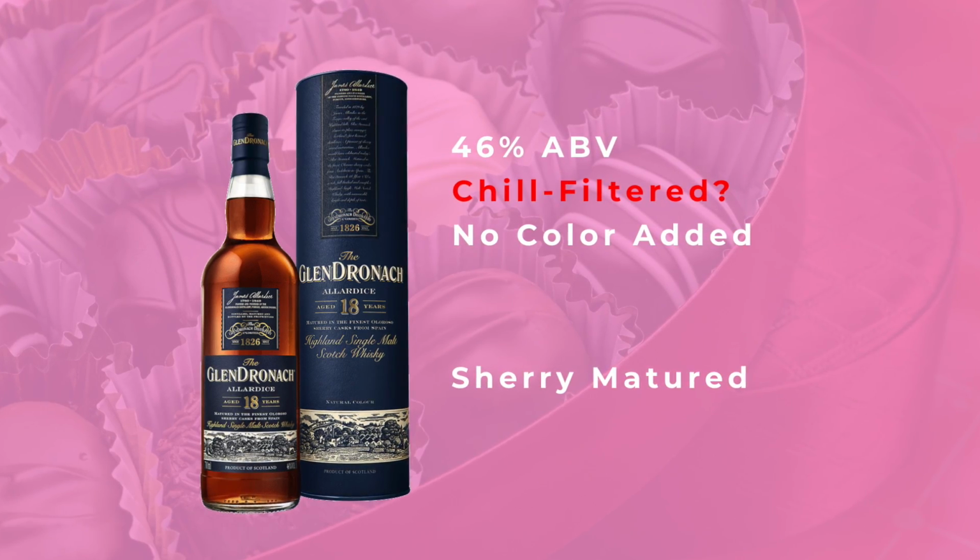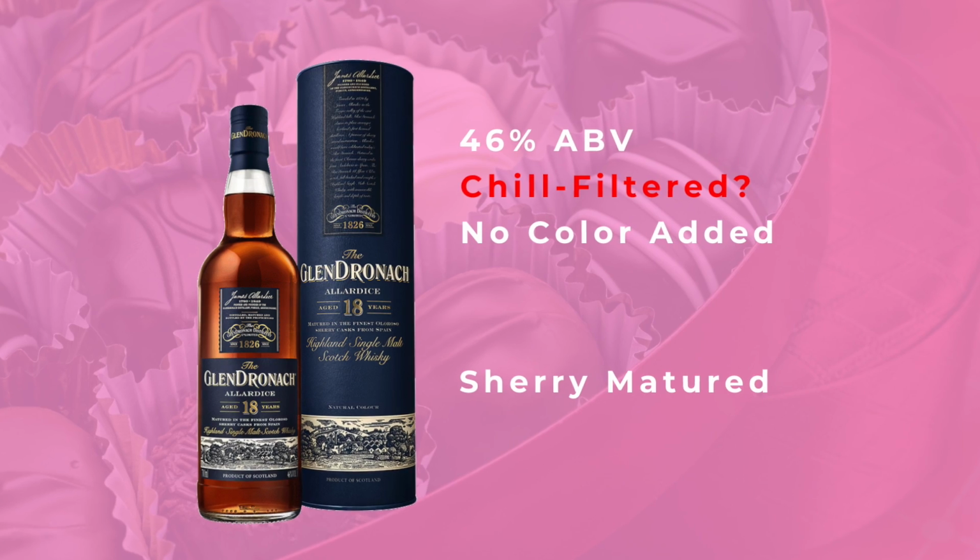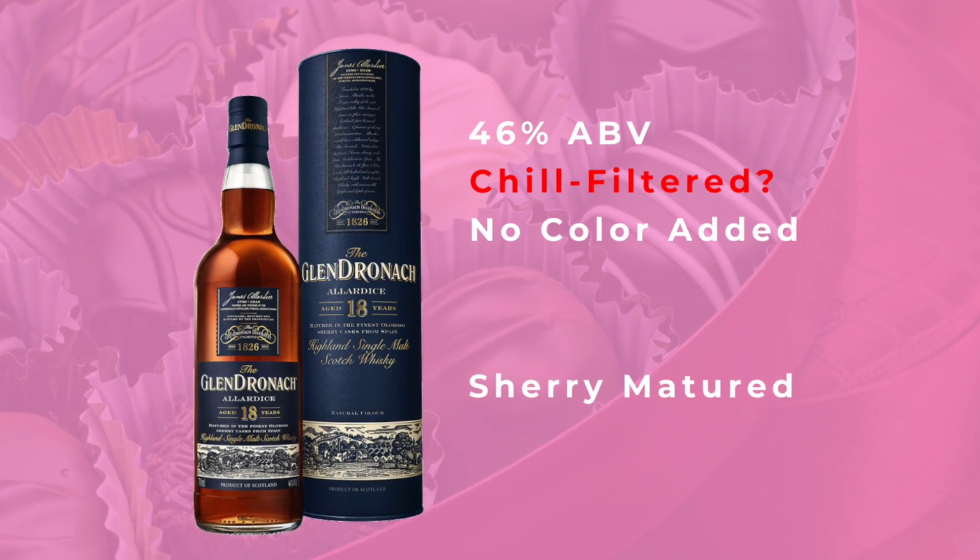And here at number 2, the price of the bottle is going way up. The ABV is coming back down, and that's probably because we're getting a really robust, healthy age statement from the GlenDronach 18-year, the Allardyce. This is a 46% fully Oloroso sherry matured whiskey. We're getting that sherry influence, and it is no color added. It's GlenDronach, so we're assuming it's chill filtered, but it is a very complex, very nice whiskey that does have that chocolate, cocoa element at different stages. It's not a cheap bottle. It's over $200, but it's a pretty fantastic bottle.